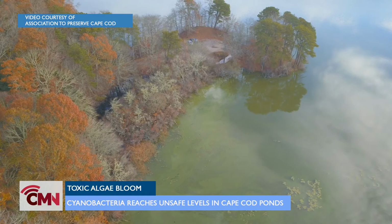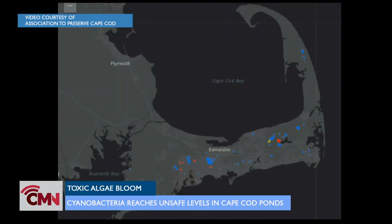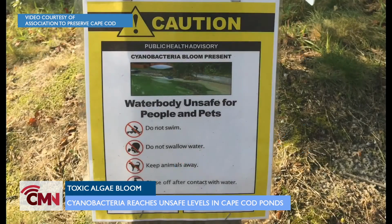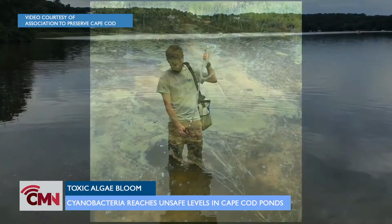40% of the ponds sampled had failing grades. We saw a significant increase in the number of ponds that had cyanobacteria blooms. We saw their arrival earlier in the year than we typically would expect. We've seen them throughout the summer and extending far later into the fall than one would have expected when we went into this initiative, and at much higher levels of concentration than we had hoped to see. So from all perspectives, cyanobacteria issue is emerging as one of the most significant ones facing water quality on Cape Cod.